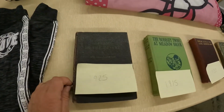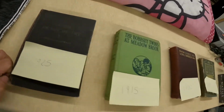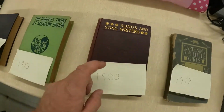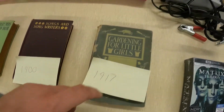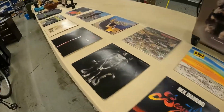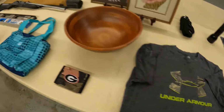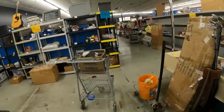All right, these are the books that were in the bottom of that box. That's from 1925. Here's a 1915 Bobbsey Twins, a 1900 book, Songs and Songwriters, and then Gardening for Little Girls, 1917. And then everything you see on the table so far, the records, the Under Armour clothing, the BB guns, all this is out of that unit.